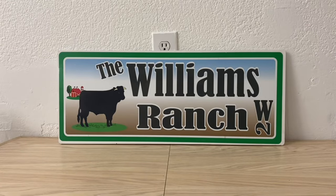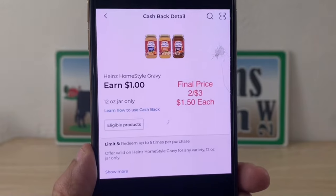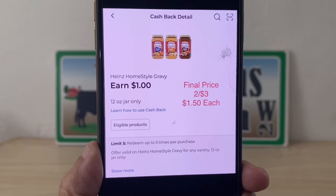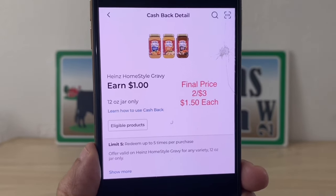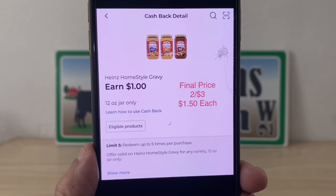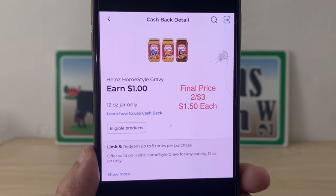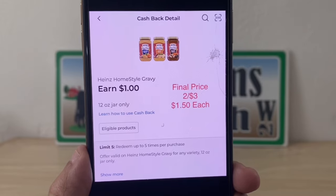We're gonna pay our out-of-pocket of $5. But Ranch Fam, before we go out and do this deal, be sure to have your cash back offer clipped, because we have $1 cash back up to 5 times. We're getting 2 jars. That's gonna be $2 cash back. Our final price for these jars of gravy are 2 jars for $3, being $1.50 each. I think that's one heck of a deal.